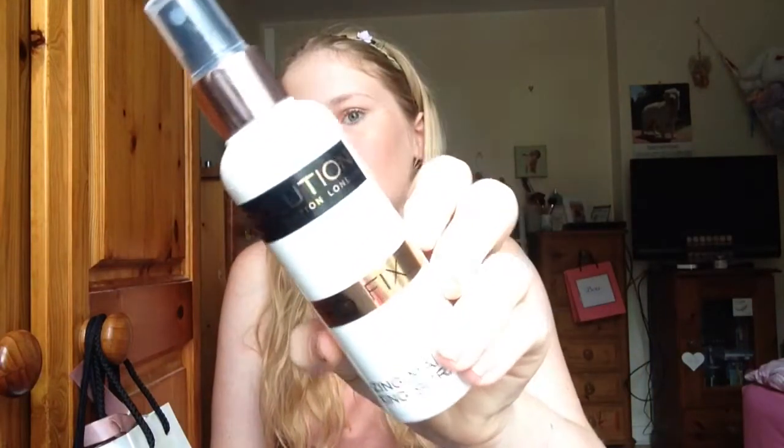Next up, I did say in my daily vlogs that this would be my favourite. It is the Revolution Pro Fix Amazing Makeup Fixing Spray. The packaging of this is gorgeous. I love it. I've smelt some fixing sprays and they just smell chemically and disgusting.